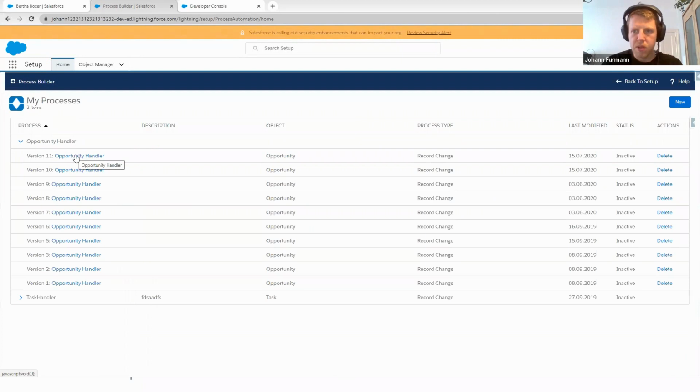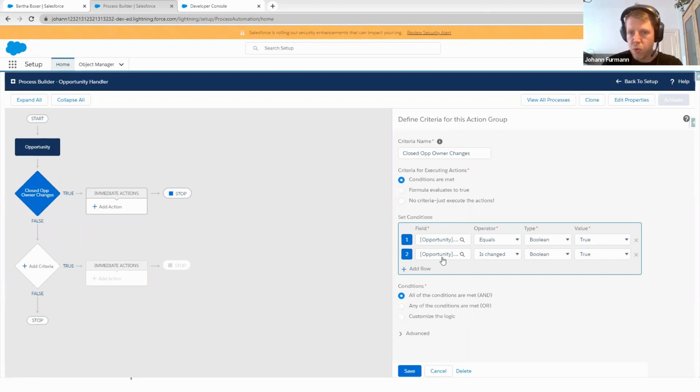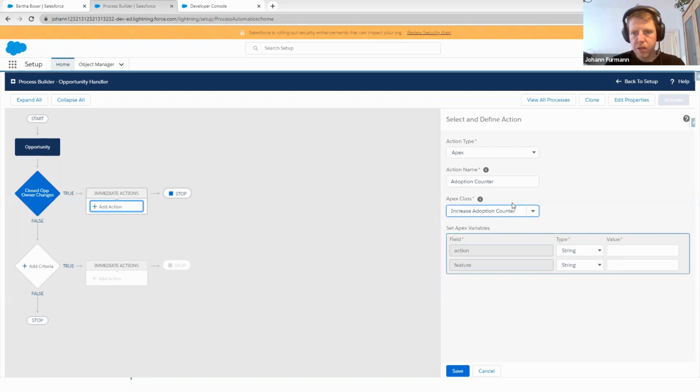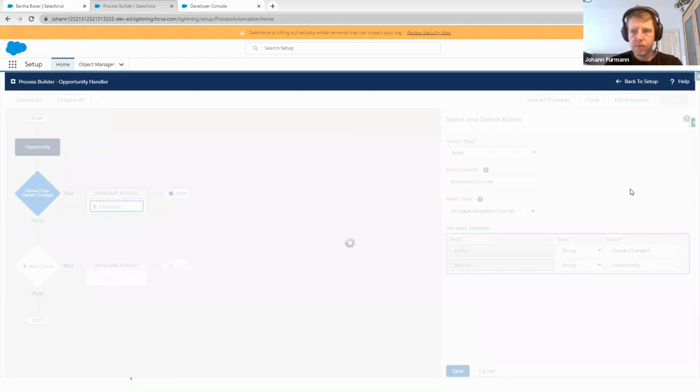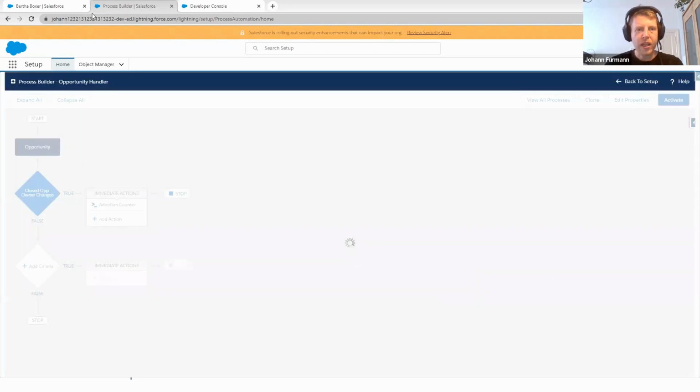So here I have my process, opportunity handler, called. I already defined the criteria. When the opportunity is closed equals true and the opportunity owner is changed, true. Then Apex, action type Apex. If you didn't know that, from Process Builder, you can actually call Apex. So this is a very nice way for developers and admins to work together. Adoption counter, I call it. Increase adoption counter. Action was owner changed on feature opportunity. And click save. And activate.